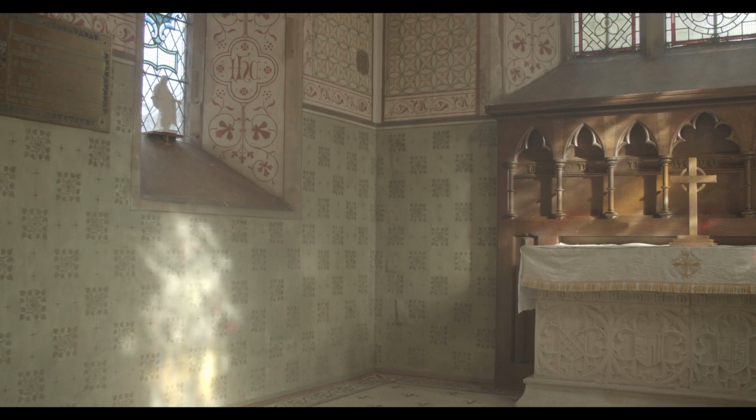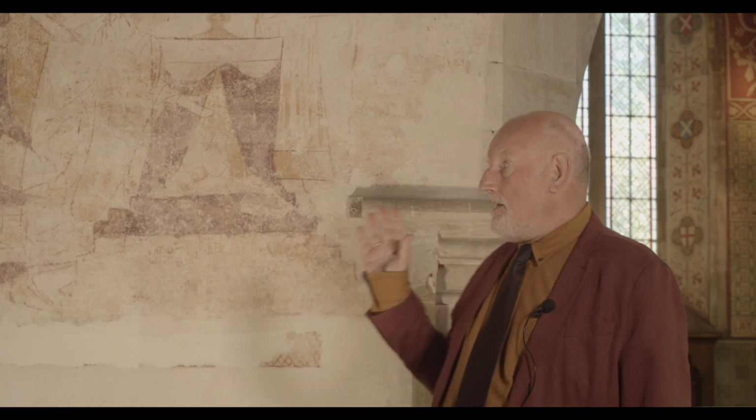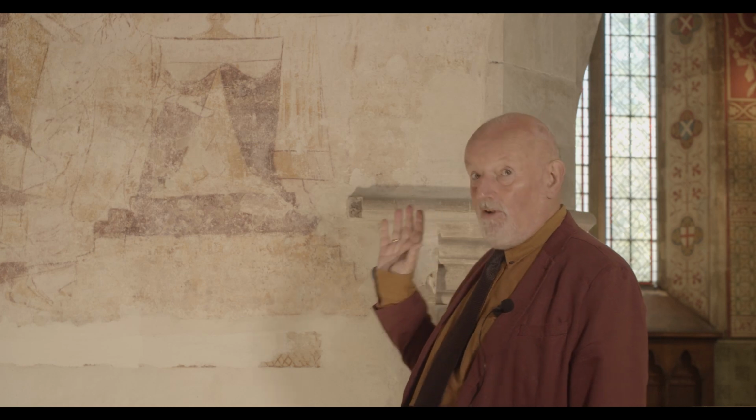One of the outstanding features of this church is the 3 medieval wall paintings which were completed in the 1200s. And one of them in particular is the painting, one of the first depictions of the killing of St. Thomas Becket in Canterbury Cathedral in 1170.